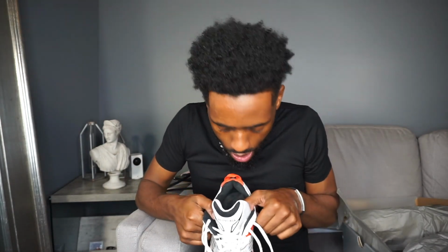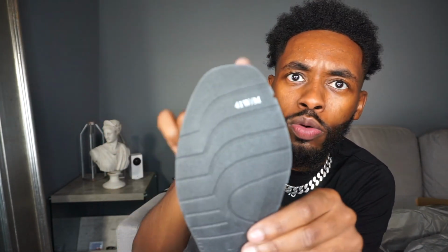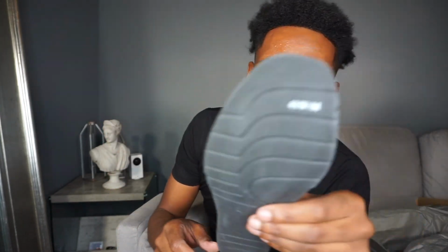And just know that around these parts we clean shoes off after we wear them. But yeah, so now, of course, we gotta look inside the sole. We just got a little Balenciaga at the bottom. Let's see, we gotta take the sole out. See, this is how you can tell it's more of a square toe shoe. I've never really seen an insole be square like that at the toe.